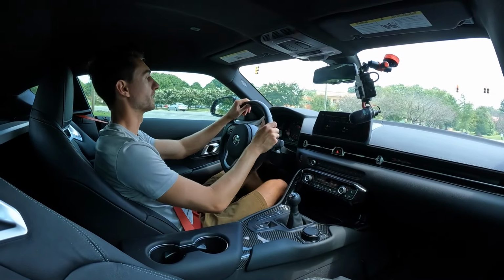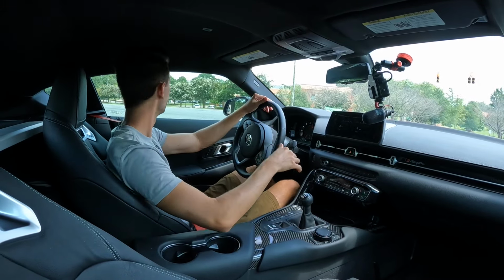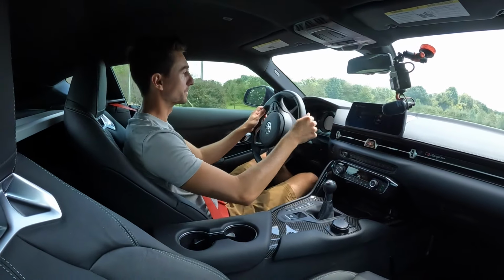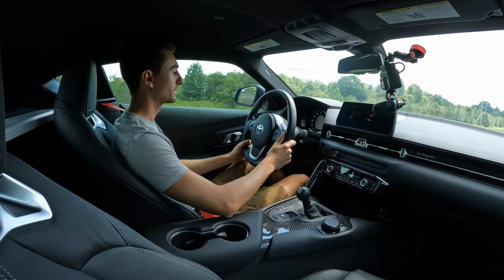Now, when you go into sport mode, that's going to open the exhaust valve, adjust the engine's tuning, stiffen the dampers, the steering, makes the car a lot more performance focused. Slowly getting up to speed.